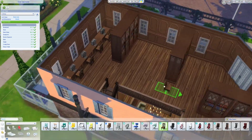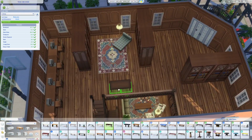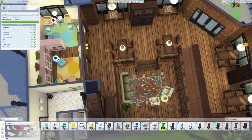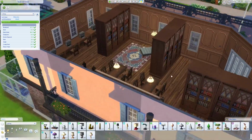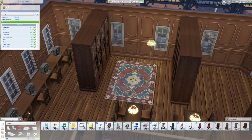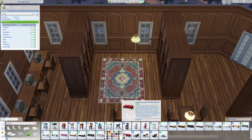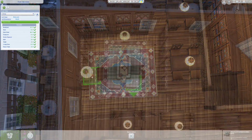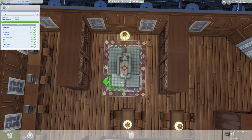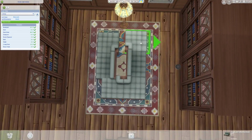Yeah, my goodness, we're almost finished with this build already. We're just doing the upstairs now. I made sure that there's plenty of computers here because I hate it when you're playing Rags to Riches or something and you need to use a computer in the library and all of them are occupied. So I made sure to have a lot of computers that your Sims can use.